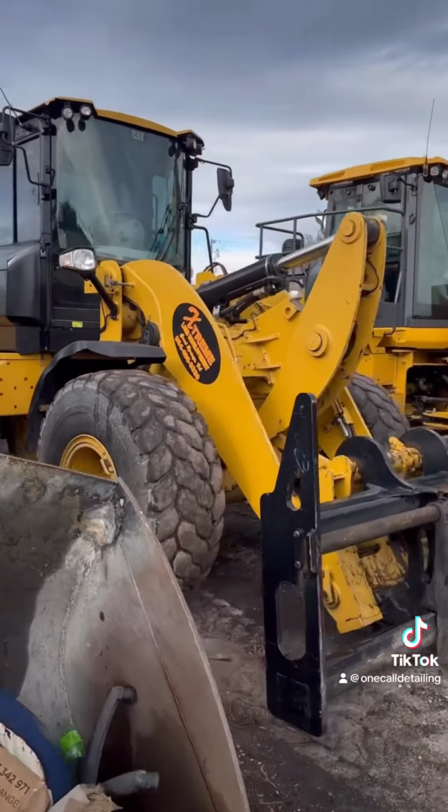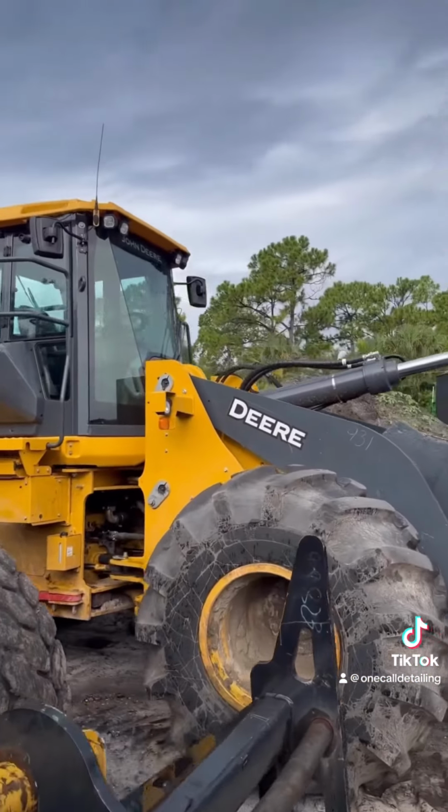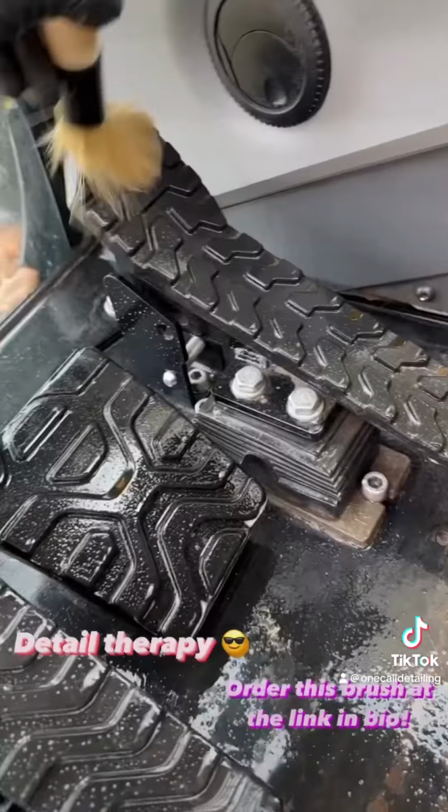We've got another Cat 930M. And then also a Deere 724. Got another Deere. This is a 744F.